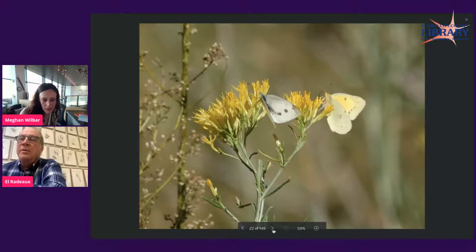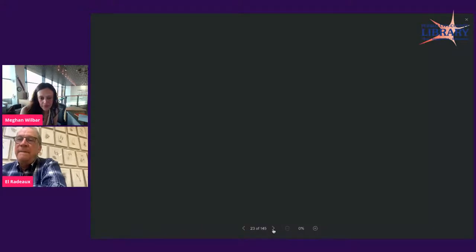Okay, now we've got a slide with rabbit brush, but we've got the female cabbage white with the two dots, and then the yellow one on the right is the most common sulfur you'll find. The sulfurs are all the yellow butterflies, and this is the orange sulfur. Next.